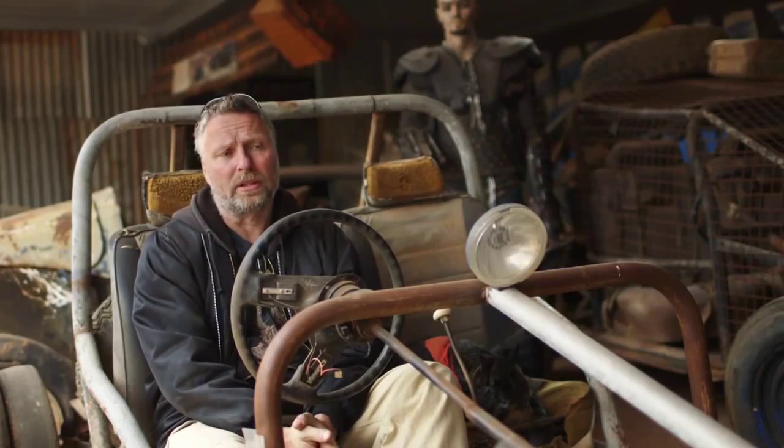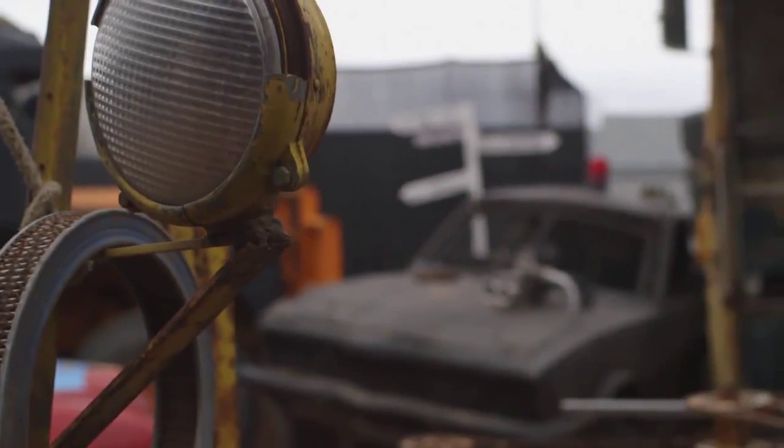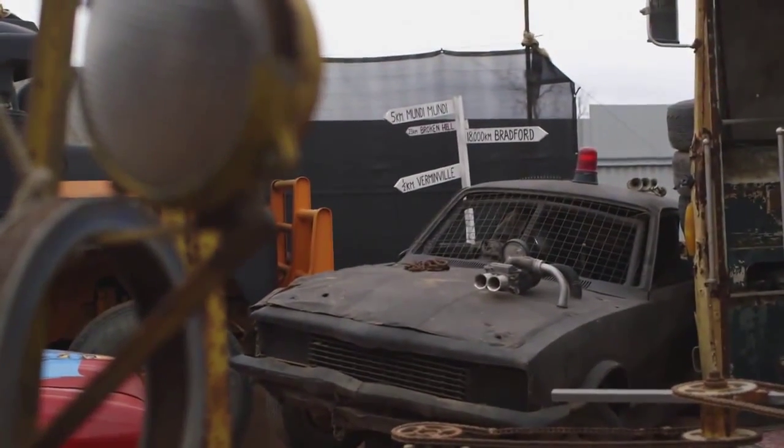Ten years ago, we actually came as a family to do the sights of both the first two films. So I said to my wife, do you think you could live here? And thinking that it would never happen, she said yes.